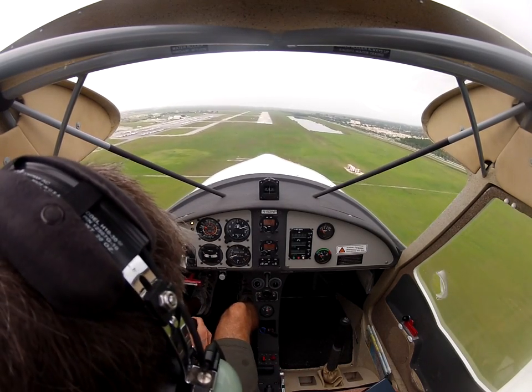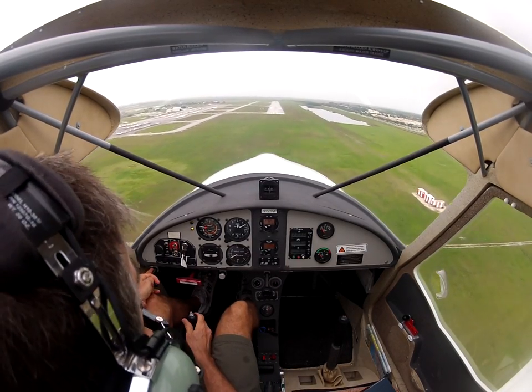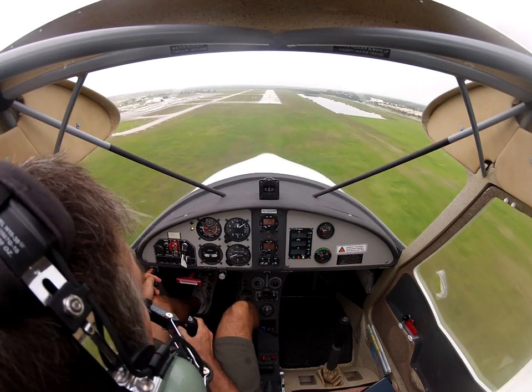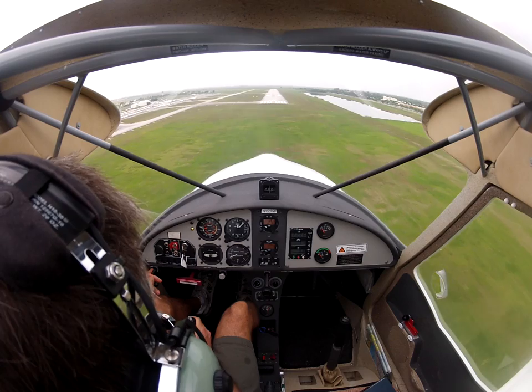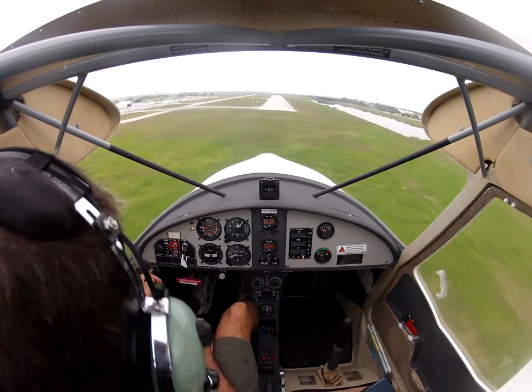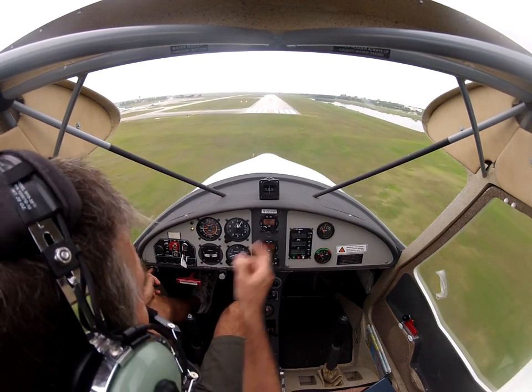Ramp 60 clear, 31. I put in 60, hold short of runway 27 right. Put in a second notch of flaps. Short 27 right, 60. Airspeed of 50. A lot of wildlife around here now. Lots of distractions on final. A lot of birds. I saw an alligator in that pond once.